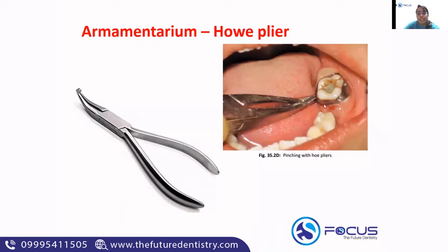You can try to flatten the contact area with the hoe plier. It has got multiple functions. A utility plier in which you can use it for anything. So this is the picture of a hoe plier. You can have a straight hoe as well as a curved hoe. It has got a serrated end and it is rounded. Towards the end, it is rounded so that it produces minimal patient discomfort. So keep the picture in mind. This is the picture of a hoe plier.